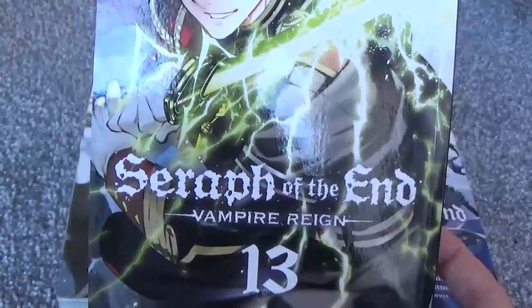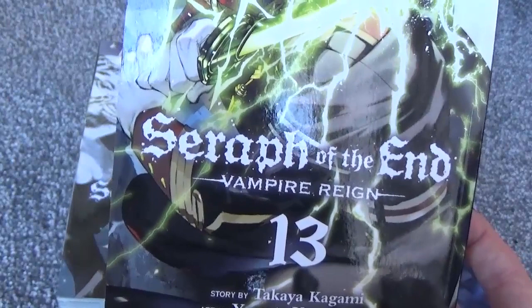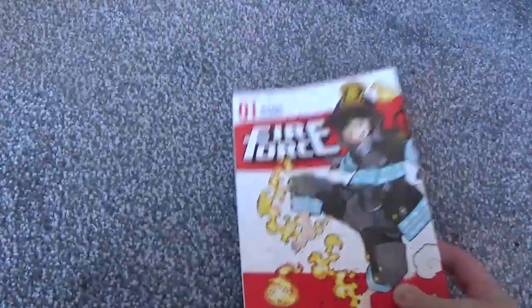I highly recommend it. It's not a cheesy vampire series, as I said in my other video. It's really good, strong characters, strong writing. I love the art style. If you don't like vampires, maybe the next series that I'm about to show you will light a fire under you. It is Fire Force.